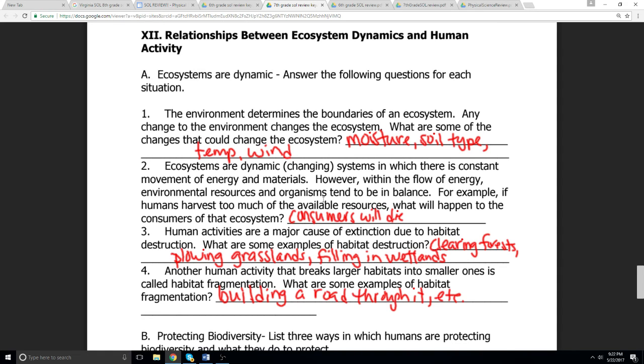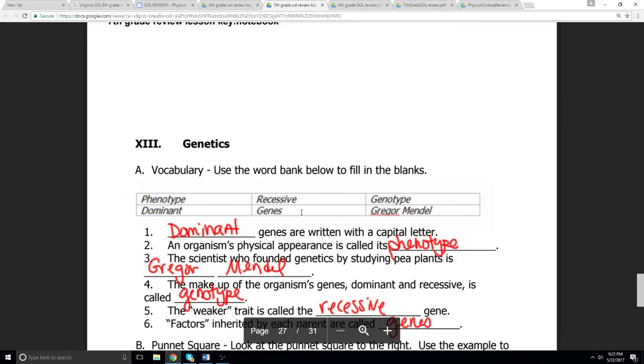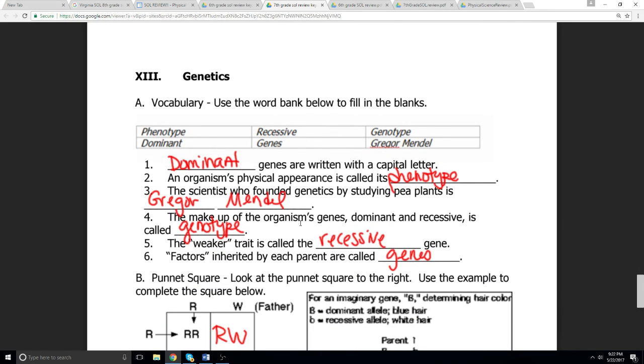Temperature, wind. I'm not lying to you guys. I'm getting tired too. So it's already 9:30. I only thought I was gonna do half an hour, so this is an hour and a half for me on a subject I don't teach.